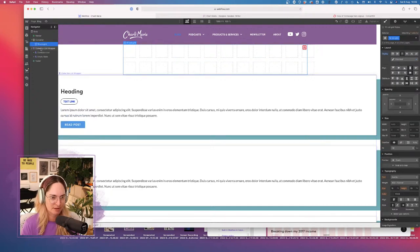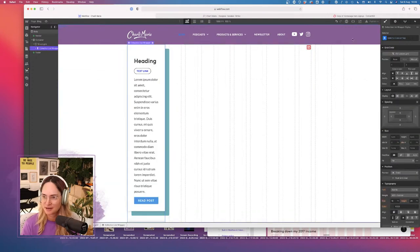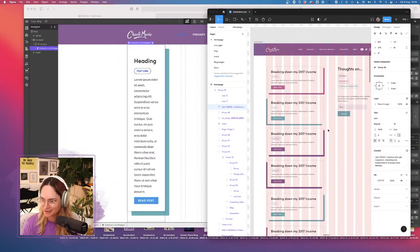I want to put this collection list within the grid. Okay, yep. But we'll have it take up how many columns?